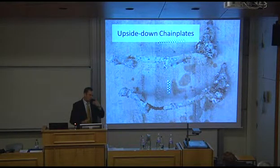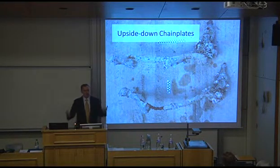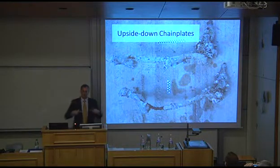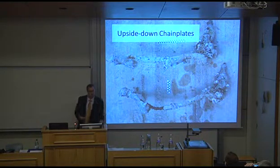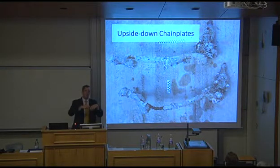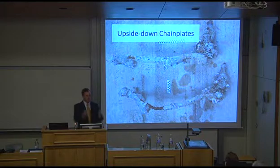Now, we found two, which I originally was super excited about because I thought that they had been concreted in position. And it turned out that they were concreted and attached to the side of the hull, but they were completely upside down. So as far as we can tell, our working hypothesis at this time is that the lanyards were disconnected, the loosely set chain plates were able to swing down, pivoting on their bolt, and then concreted exactly upside down next to the hull.